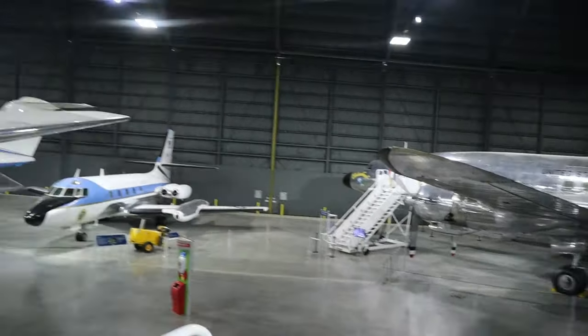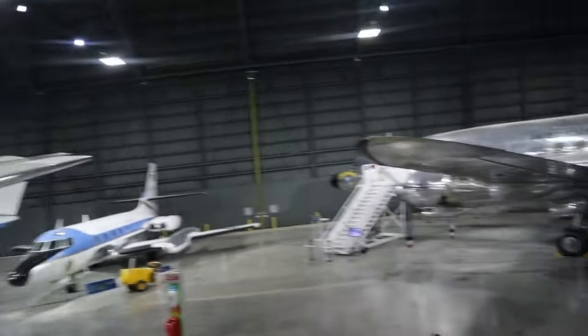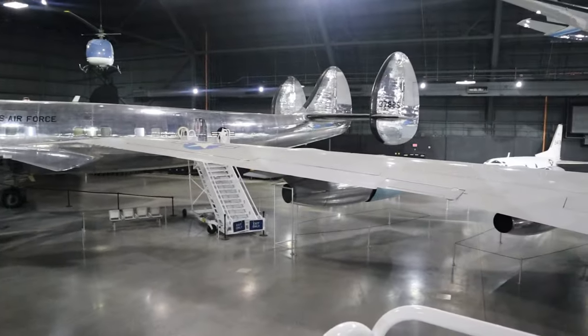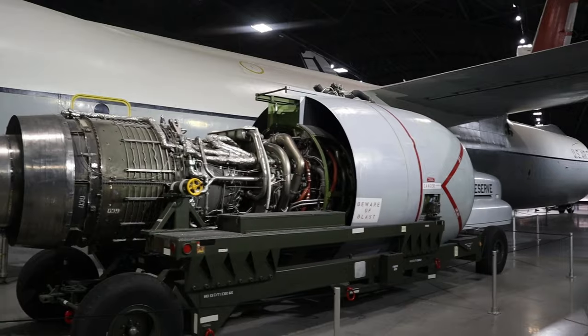And now, folks, we just completed Air Force One, and here's some other jets that you can see here in Dayton. Well, I have to admit that was very tight and cramped, but of course they got the plexiglass in there. But hey, you only live once.